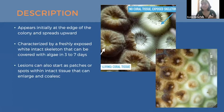And bleaching, as I mentioned previously, is when the tissue of the coral loses its zooxanthellae, the symbiotic algae that lives within its tissues, and it leaves a white tissue. So here we see white tissue without the zooxanthellae, and there we see slightly normal tissue. Lesions can also start as small patches or little spots that, as the disease progresses, can get larger and merge into larger lesions.